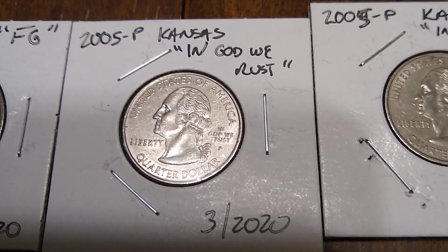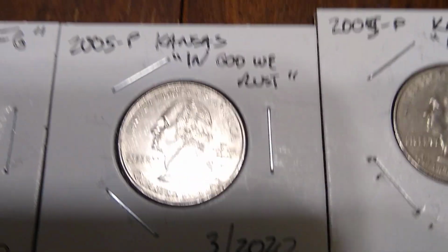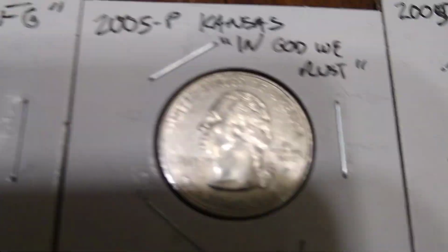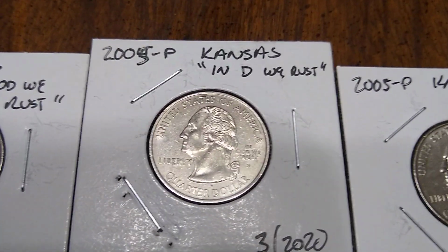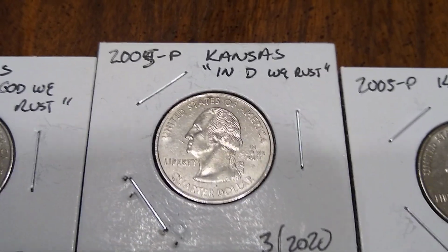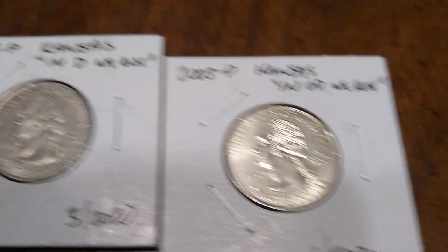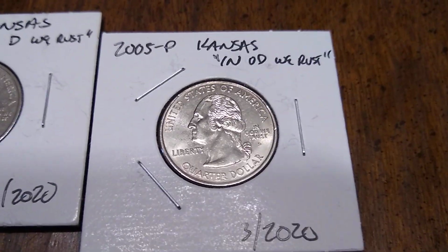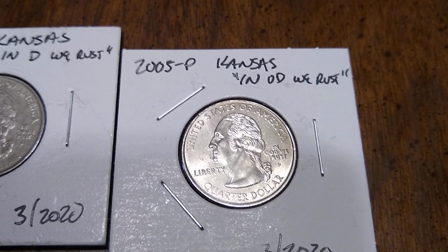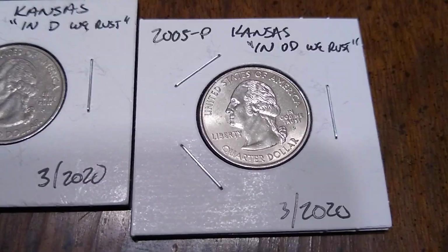"In God We Trust," some of the letters are either missing or misstruck. Like this one says "In God We Rust." This one says "In D We Rust," so the G and the O are missing, as well as the T in trust. And then the G is missing on this one. "In Ode we rust," or "In OD."